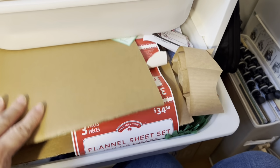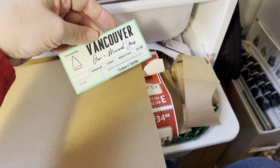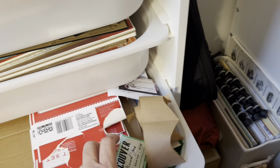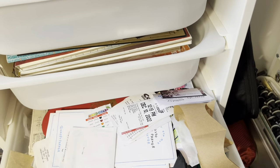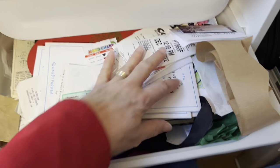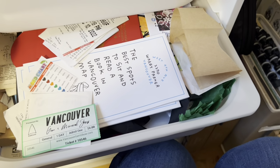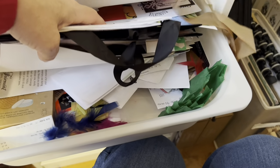This is my little drawer that I have so that whenever we do something, this was like cardboard that I thought would be good for a journal at some point. Let me just move that. But this is all the things that we've got from Vancouver since we lived here. And I do have to do something with us at some point.